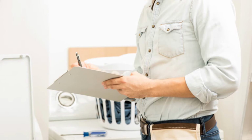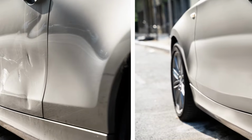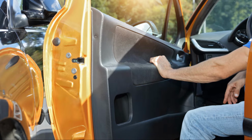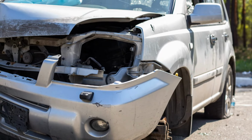Buyers appreciate knowing what they're getting into, and it can prevent any unpleasant surprises down the line. Now, I'm not saying you need to reveal every scratch and dent, but significant issues, those need to be disclosed. It's about building trust with potential buyers. They'll appreciate your honesty, and it can save you a lot of headaches down the road.